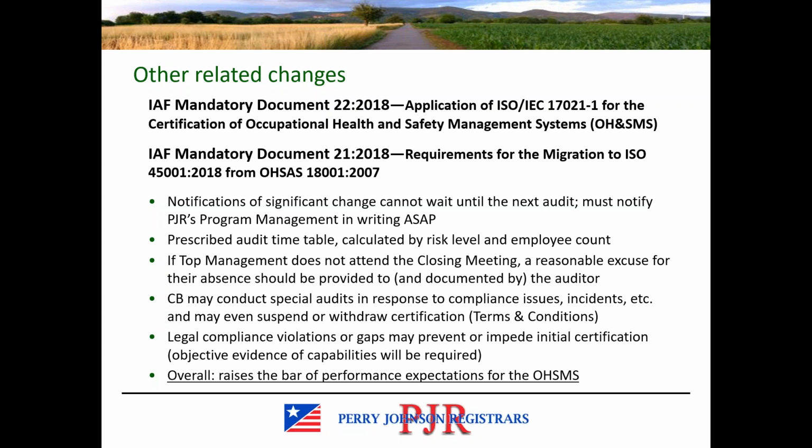So primarily these documents are relevant to the certification body, such as PJR, but there are some changes which flow down to our client organizations. So I want to make you aware of those changes, highlight what would be relevant for you, and draw your attention to those changes here.